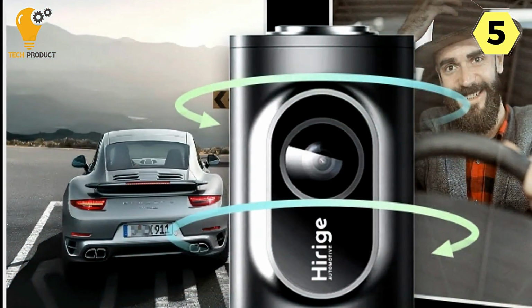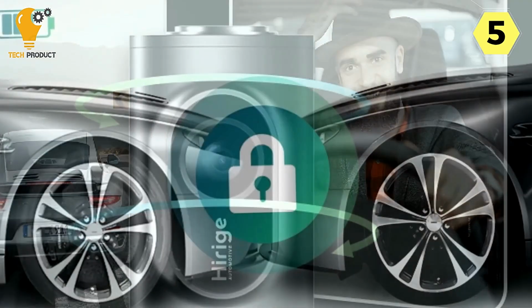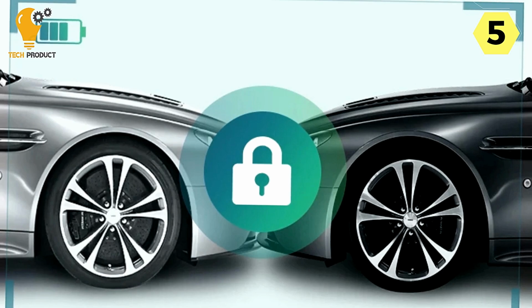This large aperture allows for clear shots in low light conditions, ensuring that the dashcam remains effective even during nighttime driving. The sensitivity to light at night is heightened, providing a reliable recording solution regardless of the ambient lighting.